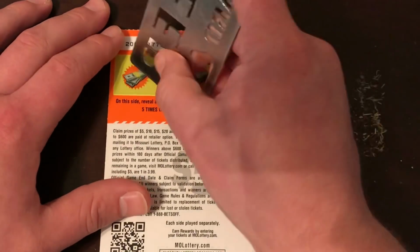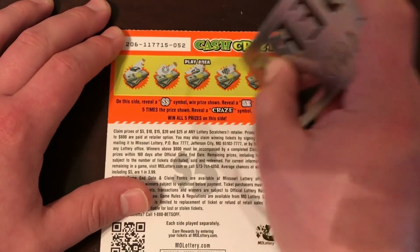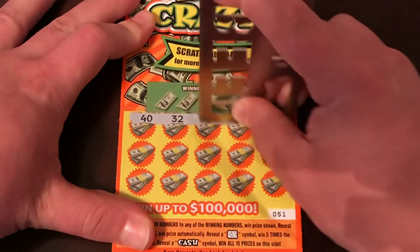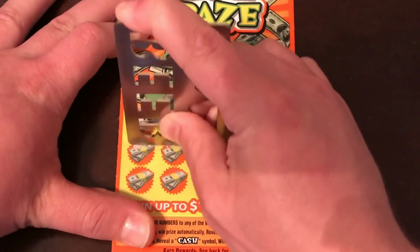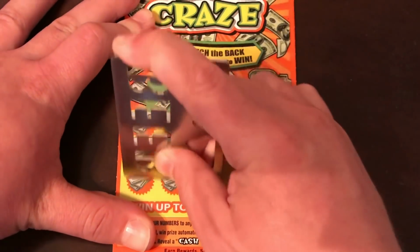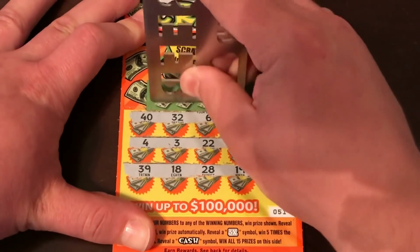Over to the back now. We have the wallet, horseshoe, crown, mink, and a ring. So, nothing on 52. On to 51. Two more tickets, guys. We have 40, 32, 6, 26, 21, 4, 3, 22, 7, and 1, 39, 18, 28, 19, and 15.